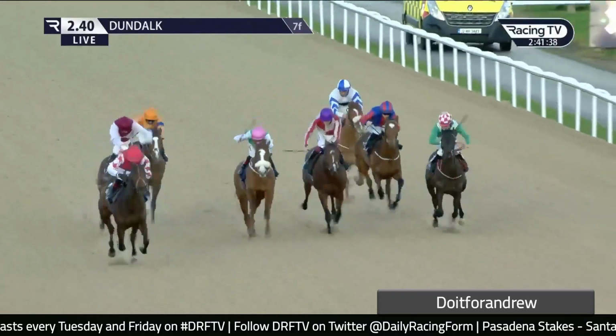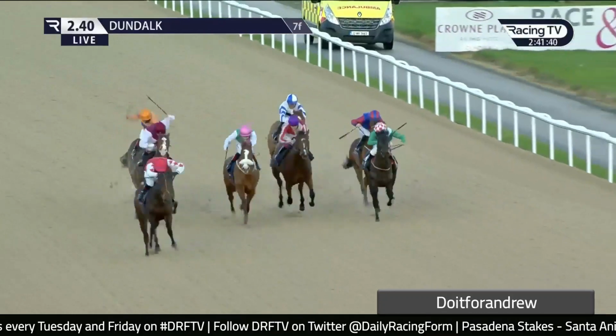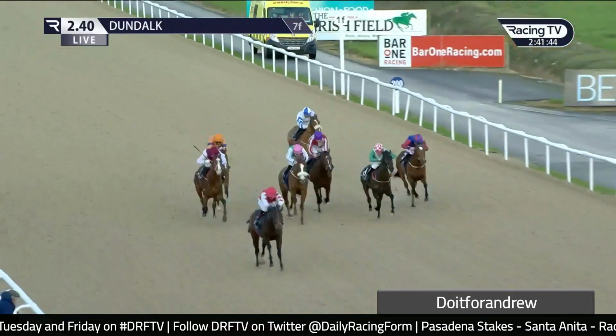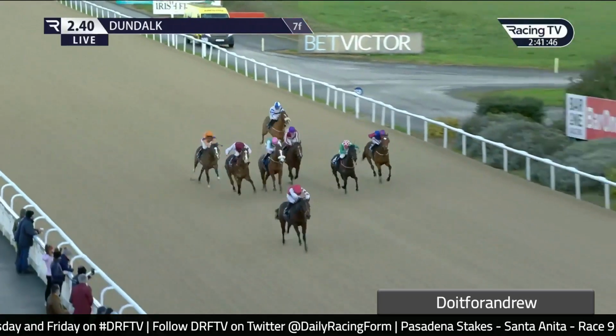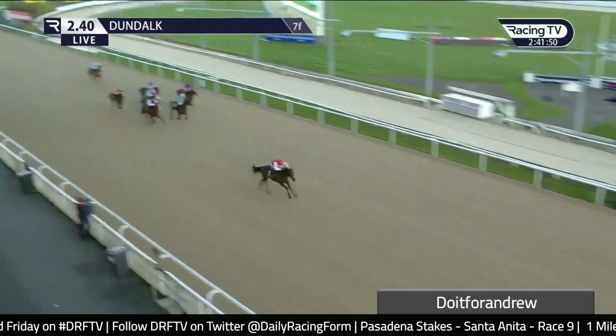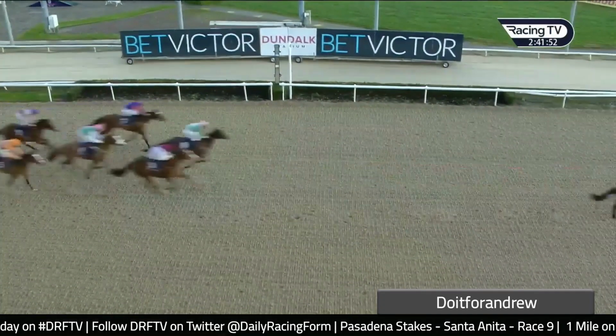Now, yes, it was a synthetic surface race. It was only 7 furlongs. What does that have to do with a 1 mile grass race at Santa Anita? It's only indicative of the improved form of Do It For Andrew, who is a brand new horse since being gelded. You don't win by more than 5 lengths just on luck. He was purchased privately since then, Do It For Andrew was.